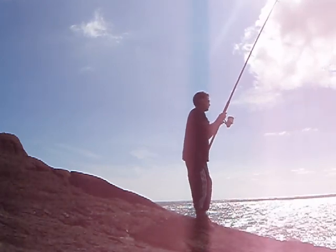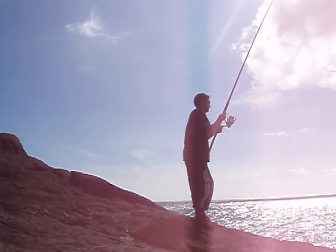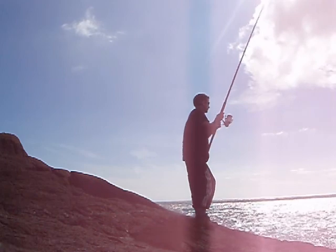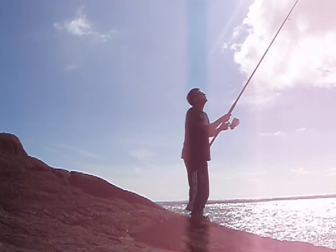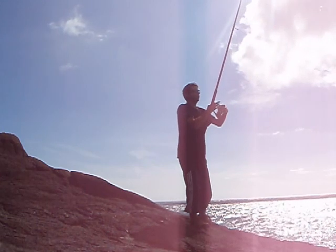Edge of the rocks. That's where you can snag. This is about 20 places, and it's all nice and everything, although you do get big pollock close in. That's not what we're after today.